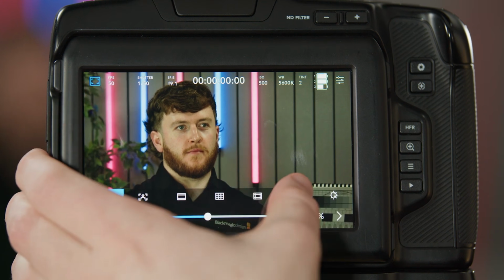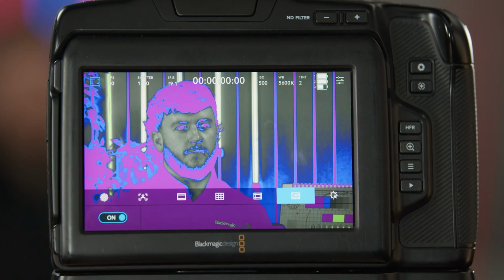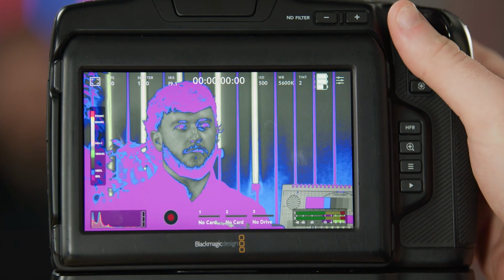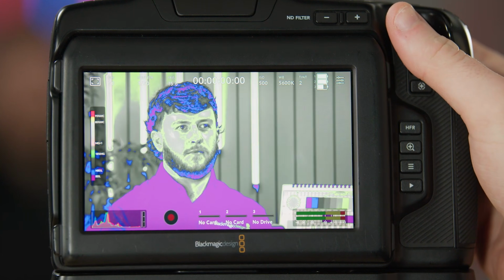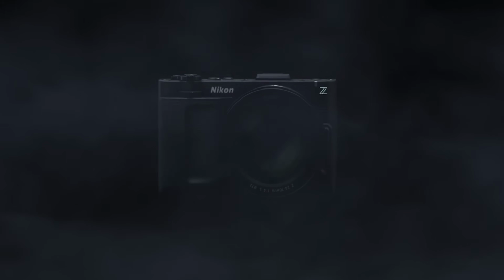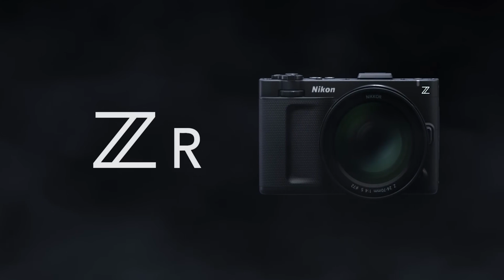And the fact that you can actually have focus peaking, zebras, false color, all of these things on the Blackmagic, because it's a cinema camera, versus the Nikon ZR where you can't have focus peaking at the same time as false color, that could be a problem. Not that I really care too much about that, but from a screen perspective, I already got a screen.